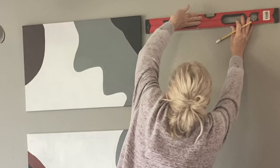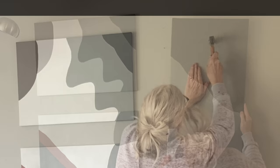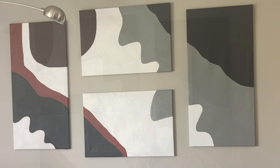An easy way to hang canvases is to draw a level line where you want the canvases to go and hammer in 2 nails several inches apart. Then just slip the wood frame over the nails. I'm no artist, but I think these turned out pretty good for free artwork.